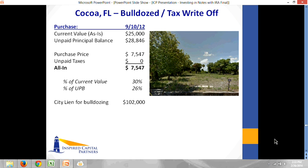Yep, absolutely. Now this one, Aaliyah had alluded to earlier. You can see a picture of the property there. It was vacant, in fact, very vacant, so much so that there wasn't even a home there. What had happened is that the city had come in and bulldozed the property down, and they had put a lien against the property for their bulldozing fees of over $100,000. You look at the numbers: the current value of the land was $25,000, and the purchase price was $7,500 that we were all in for.